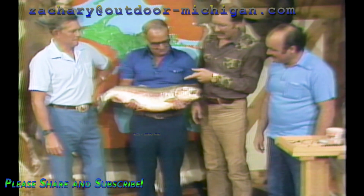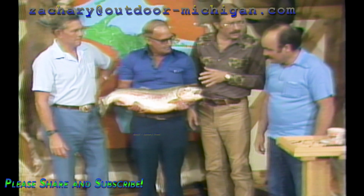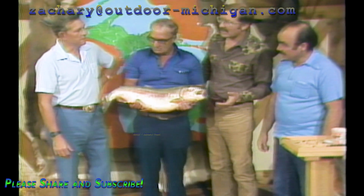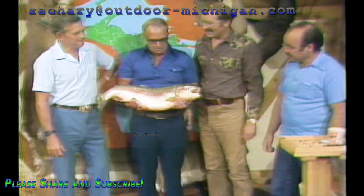This is something, too, and this is an 18-pound, 5-ounce fish. Have you ever seen one this large come from an inland lake? Not too many. That's a real nice fish for an inland lake. The only ones I've heard of are Higgins Lake. And we've gotten several from Higgins Lake. But Higgins Lake is not a run-of-the-mill inland lake. No, it's much larger and deeper. Evidently, this one is neither.